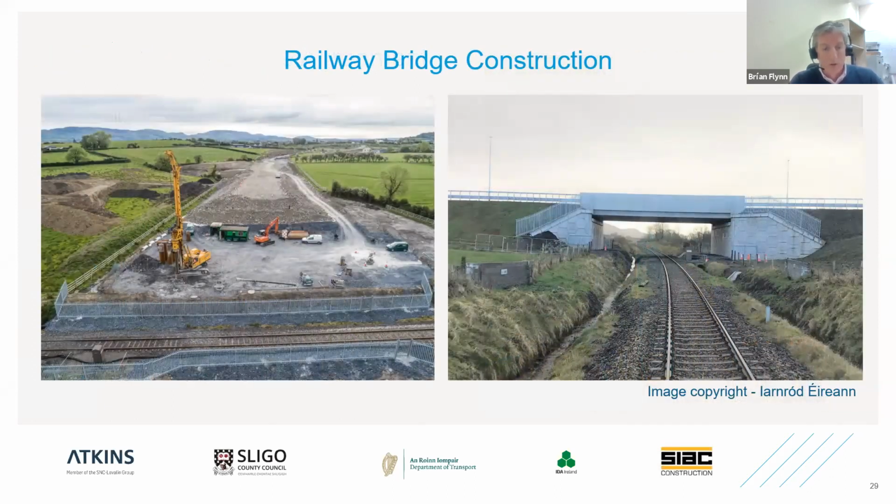So a little bit about bridge construction. The image on the left is very early on in the construction stage. Basically all you have there is a piling platform. So how did we get from that to the image on the right, which is the completed bridge structure? And the image on the right is a photo that was just taken from the train last week by Colin Heatherly. So thanks for the photo, Colin.